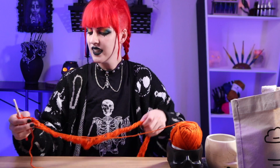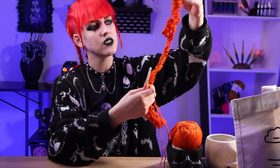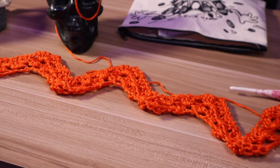Exactly as I expected. By the time I got to the end of the row, it was very repetitive. Super, super happy with this project. Also, do we not just love how this looks like a smashed pumpkin color? I'm only a few rows in, but I'm already starting to see the really cool ripple design that it's gonna be creating.